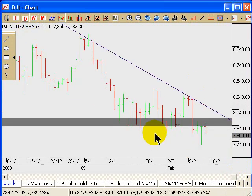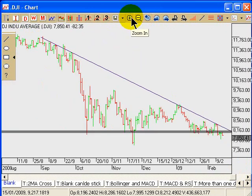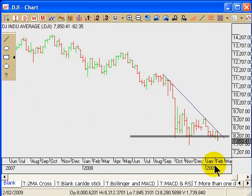If you go to a daily chart right now, you can see on a much more detailed scale that this is definitely trying to fall to the downside. There's like a vacuum effect on the downside. So right now the Dow Jones is definitely looking at going to the downside.